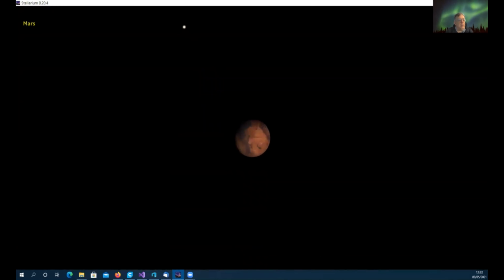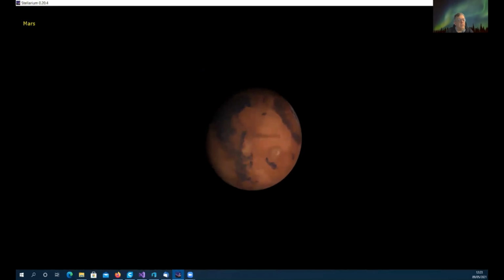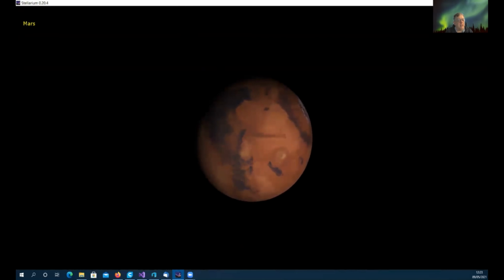So if we swing in and close in right up tight on Mars there, you can see some of the desert regions in rusty coloured orange, and the darker highland regions, and a large volcano, as well as, of course, the polar cap there up at about 2 o'clock on the screen. So that's the disk of Mars as you would see it with a powerful telescope.